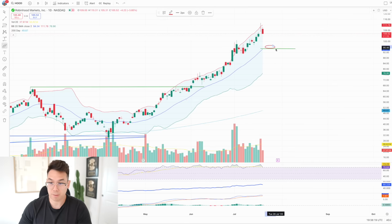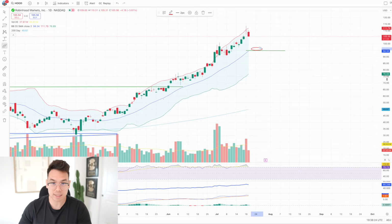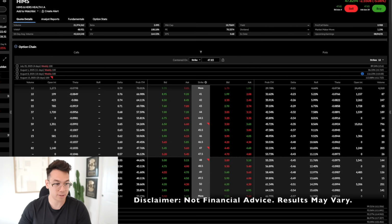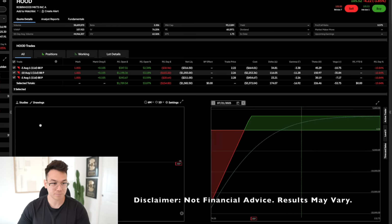Definitely a good long-term upward trending chart, but I do think that this thing is heading down in the next week or two, maybe prior to earnings. So let's go to the position just so I could show you kind of what I currently have. Hood position, 132K in cash secured puts. All right, we're going to click on that.